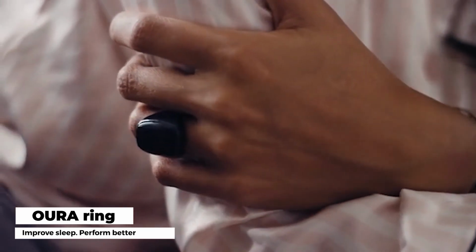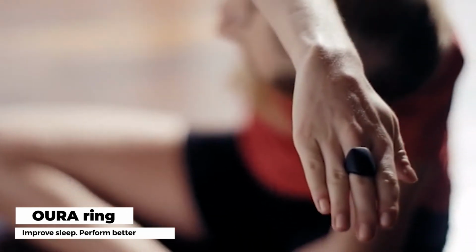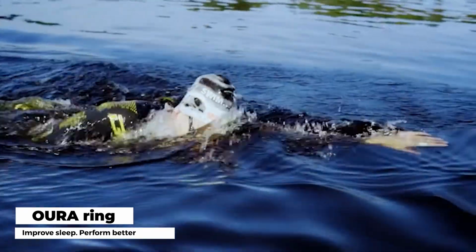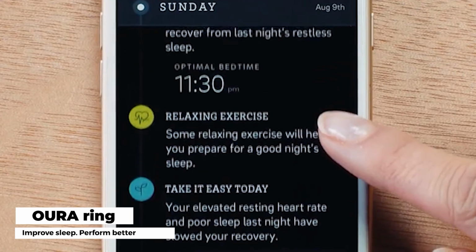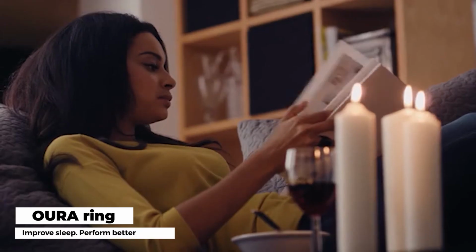The ring automatically knows when you go to sleep and when you wake up, when you're active, and when you are sitting. The OURA app tells you what health benefits you get from specific activities and gives you actionable recommendations on how you can improve your sleep and adjust daily activity towards better balance and performance. You know when to challenge yourself and when to rest.